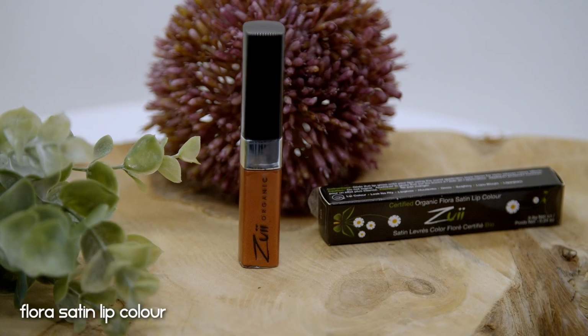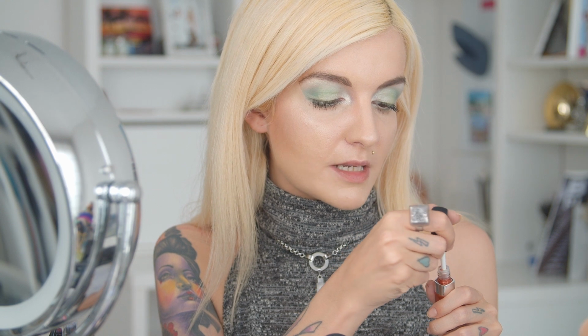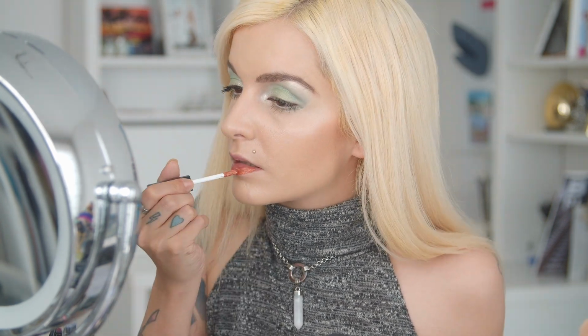Okay, you guys, so one more step, so let's move on with the lips. So for the lips today, I did pick up their satin lip color Flora lip tint, and this retails for $17. So I have this in the shade Luxe. That's a vegan shade. Just be aware there might be carmine in some of these other shades. I'm wondering, is it a gloss? Is it a liquid lipstick? I haven't tried it out yet. I'm just gonna try and apply this.